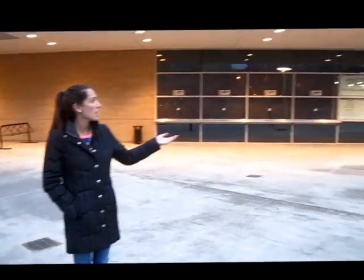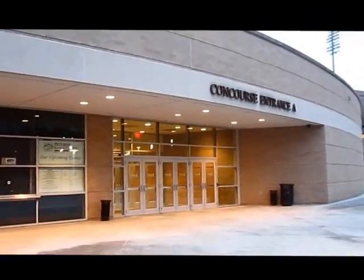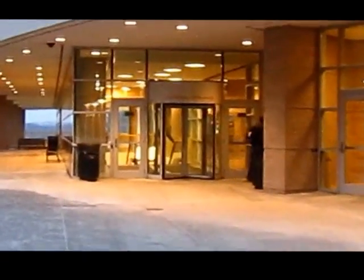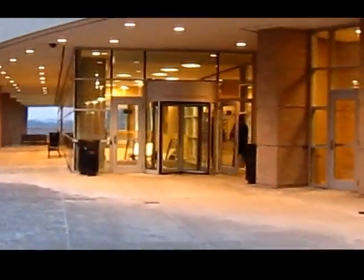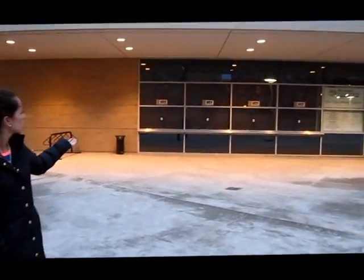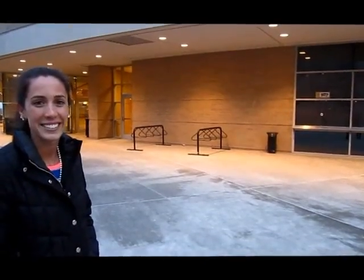Here we are at Concourse Entrance A, and over here is Entrance B. We also have the list of upcoming events, and you can also purchase your tickets here. And this is Entrance A and B.